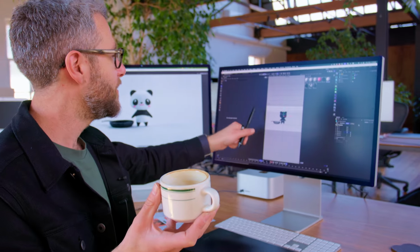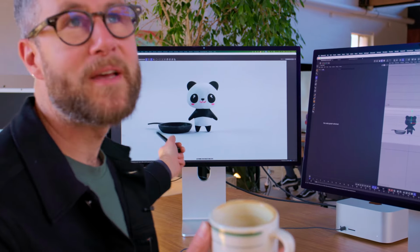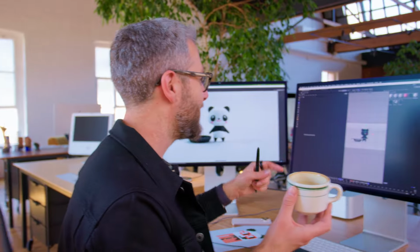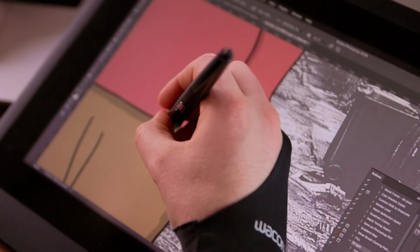In Cinema 4D, I am setting up my base model. So I've got an adorable panda that's made out of a clay kind of texture, and an adorable pan that's made out of a clay texture. I have to put them in a corner and pop on loads of items. And then I'm going to art direct it with some lighting, get it looking pretty good. I'm going to render something by 12.